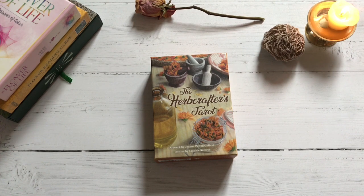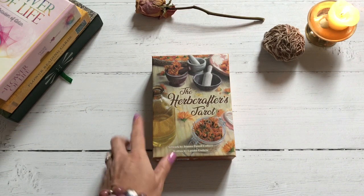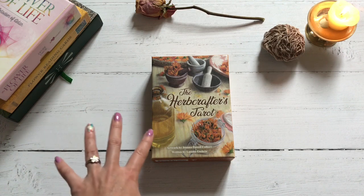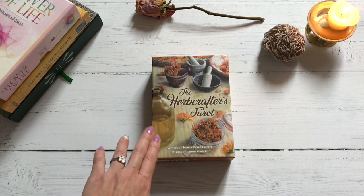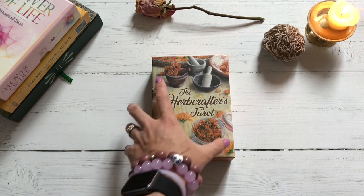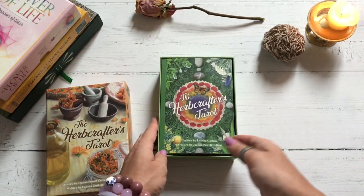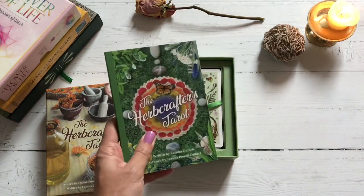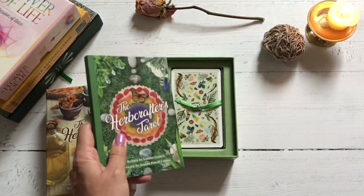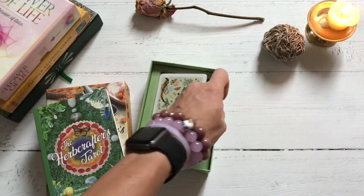Okay, so the Herb Crafter Tarot, the artwork by Joanna Powell Colbert, and it was written by Letitia Guthrie. But this is probably one of my most heavily used decks. I just love this deck so much. It does have a lot of just plants. However, in the court cards, you'll see hands. And that's the only time you see any human form. It's just the hands of the court cards.